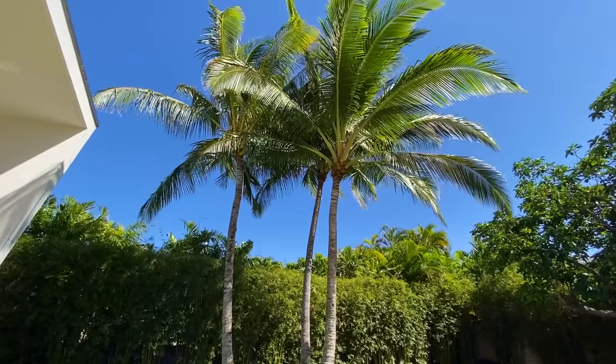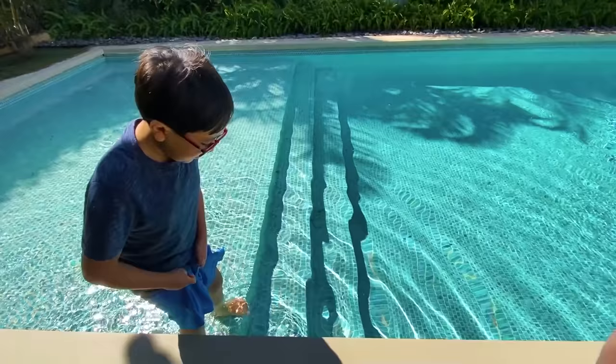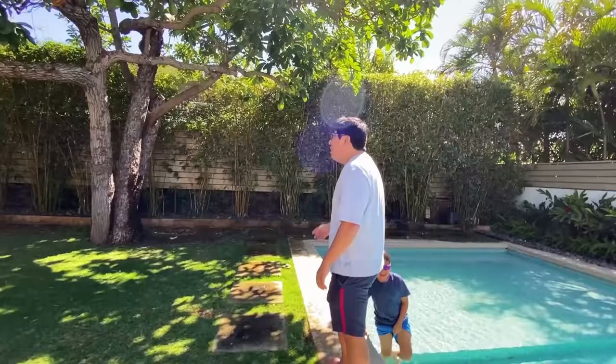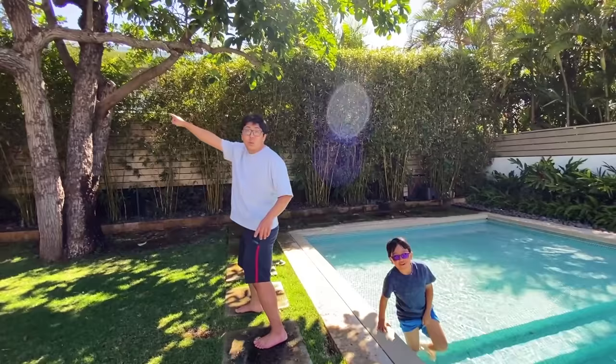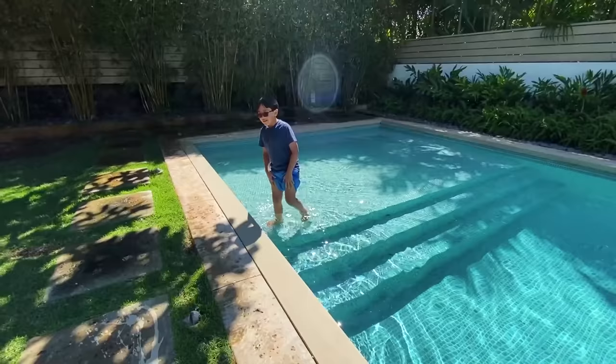Are you ready in the pool? I'm just testing the water. How is it? Is it cold or warm or hot? It's pretty cold right now. And the plan is to put the swing on this tree. Oh, that'd be cool. You can hang it on this tree branch. Got it. It's really cold.